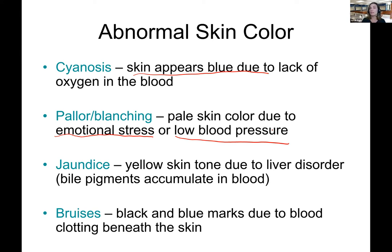Emotional stress can also cause your blood pressure to go down, and that can also cause you to look really pale. Okay, so this is just that your face has drained of color, right? You've gotten some bad news, and your face is drained of color. You've lost that blood pressure. If your blood pressure is always low, you might always look a little pale.